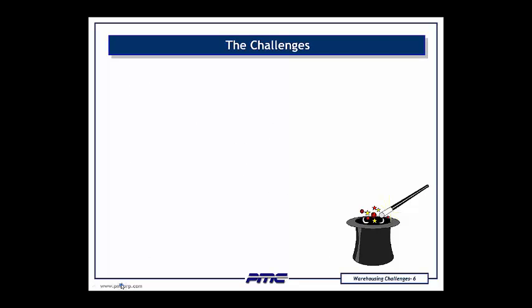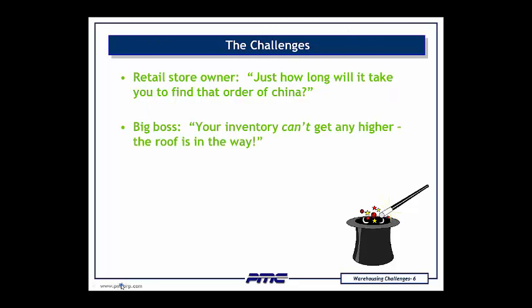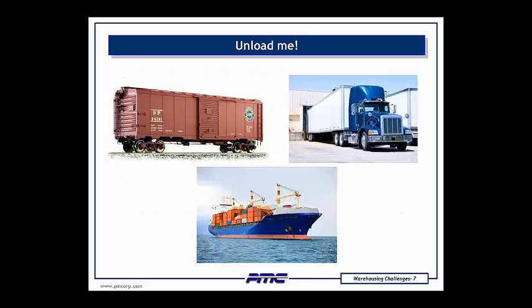So here's some of the challenges. Well, the bride wants special china, not just any. How long is it going to take you to find that? The big boss: your inventory can't get any higher, sarcasm. The roof is in the way. The transport provider: you mean you haven't unloaded whatever the vehicle is yet? Well, there's always the demurrage charge to pay us. That can eat you alive.